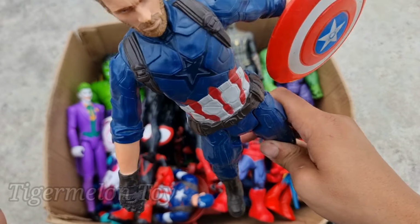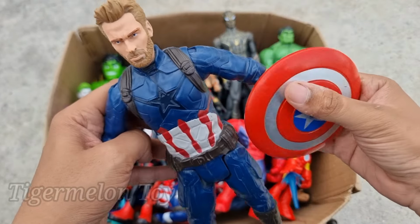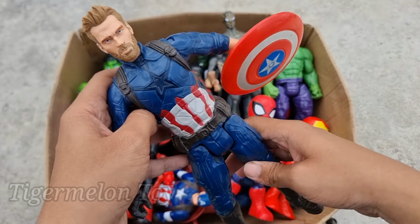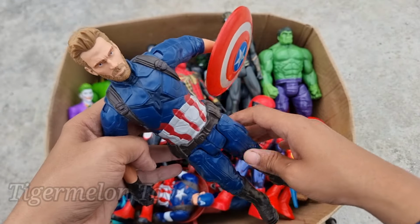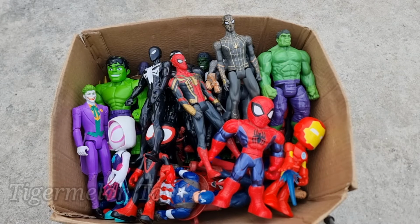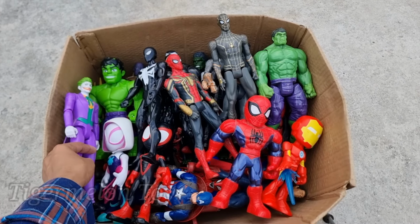Wow, guys, Captain America is looking such a cool superhero, guys. Look at his very amazing tough shield, guys. This is the tough shield superhero, the hero of America, the protector of America. This is Captain America. Wow, he's so cool. Now, who is this one, guys?